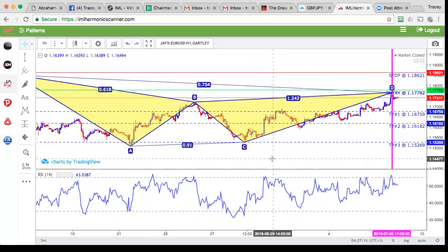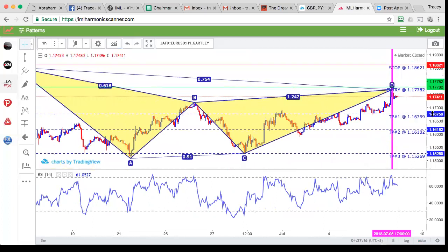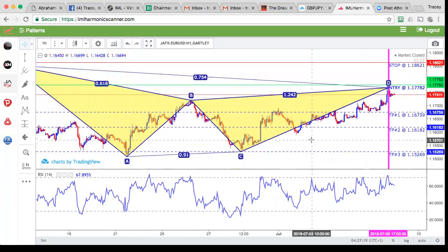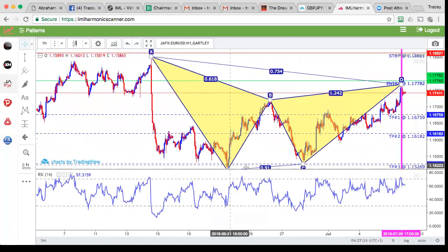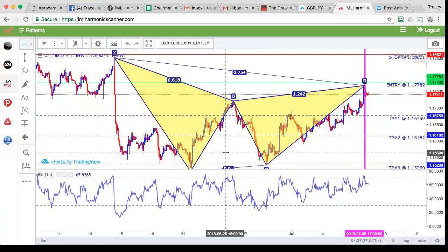The second thing that we want to do now is what we call check for divergence. Now, what does divergence mean? Divergence means that there is a reversal imminent. It means that the market is going one direction, and if we can show divergence, it's more likely than not that the market is going to reverse. If we do not find divergence, more likely than not, the market is not going to reverse.